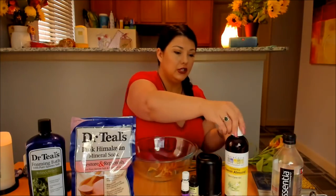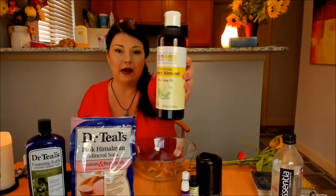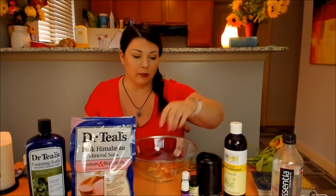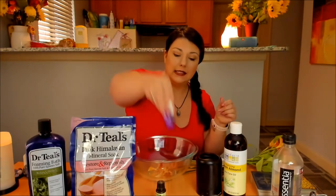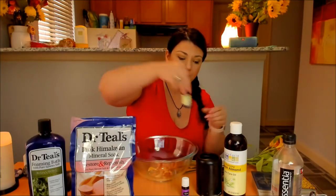Also, you can use coconut oil. I have sweet almond oil. Also for the bowl, the essential oils that I'm going to put in here, I'm going to use a cleansing blend. I'll show you all of it tomorrow, but this is what I'm using: rosemary, sage, and lavender. And then you'll want a candle, and you will want your smudging stuff, either sage or Palo Santo wood.